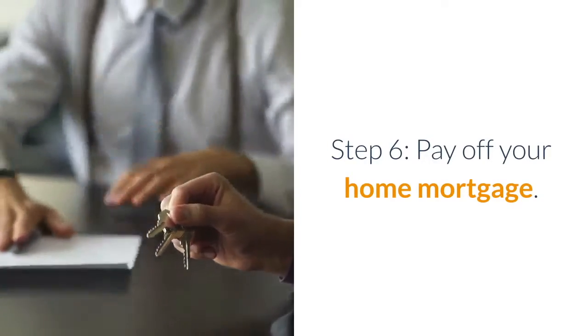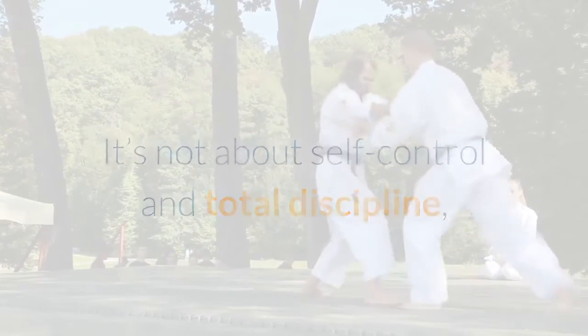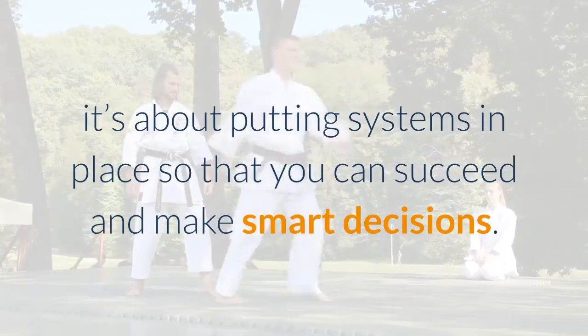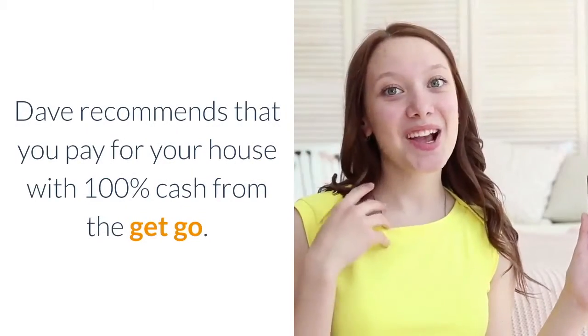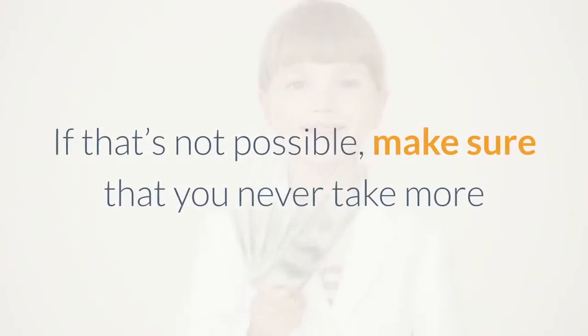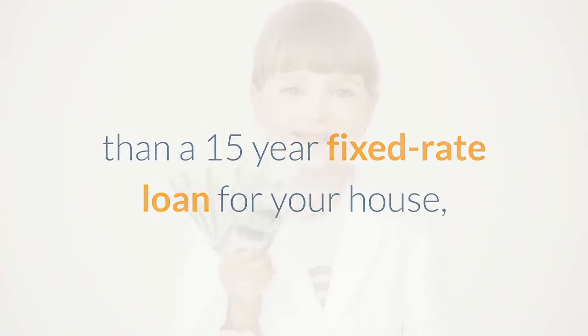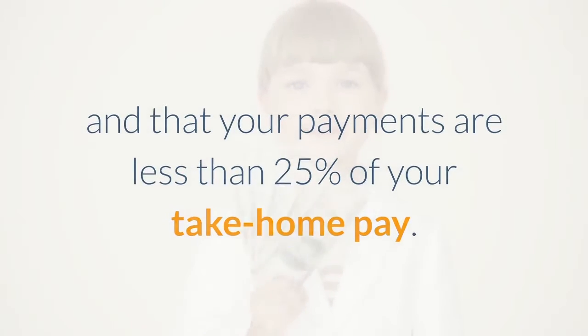Step 6. Pay off your home mortgage. It's not about self-control and total discipline. It's about putting systems in place so you can succeed and make smart decisions. It's the same with your mortgage. Dave recommends that you pay for your house with 100% cash from the get-go. If that's not possible, make sure you never take more than a 15-year fixed rate on your house and that your payments are less than 25% of your take-home pay.